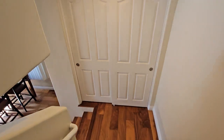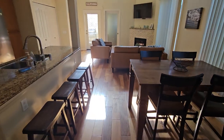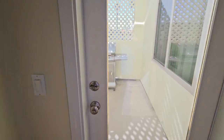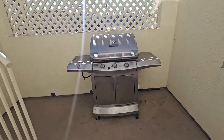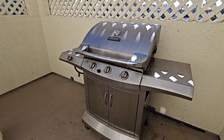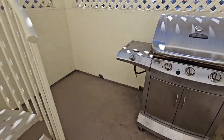So now we'll head back to the 2nd floor and we'll go outside to the barbecue area and check out the top patio. So here's the barbecue. It has propane. We'll provide propane for the beginning of your stay, but if you run out, feel free to fill it up. There's gas stations nearby that will refill for you.